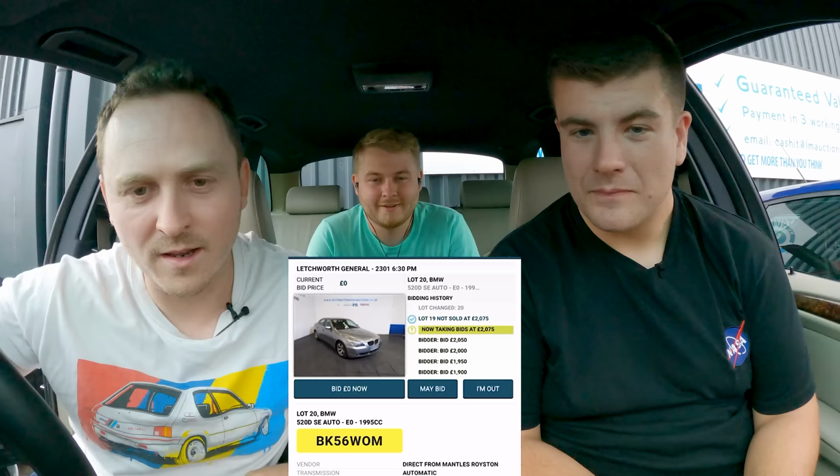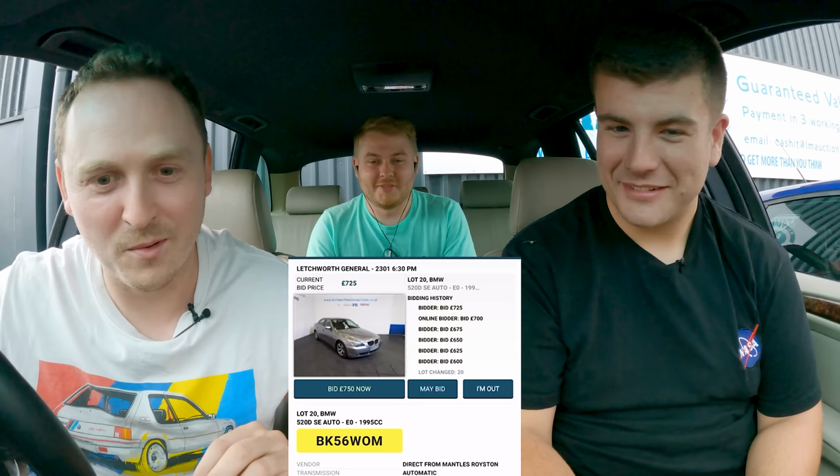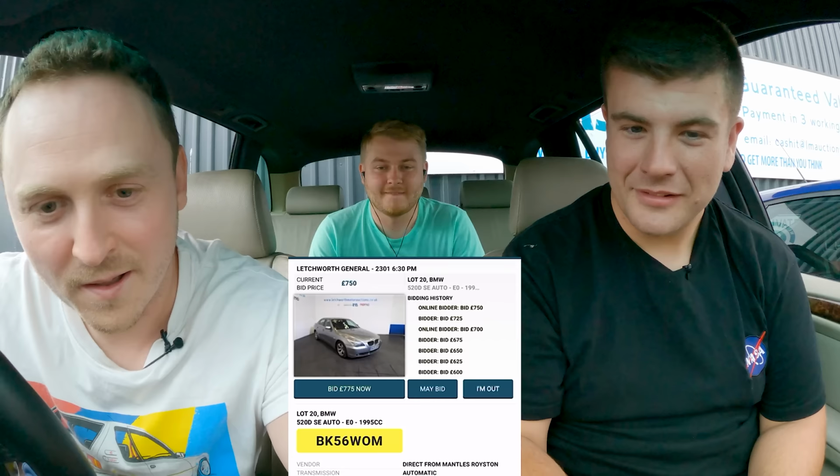BMW 520. Don't pick it up. Automatic. That's a good looking car. No, don't. Starting it at £600. Well, don't be too keen. £650. Do you want a bid? Cool. Bid. Wait. No, we've got to play it cool. £725. Oh, we want to at least get. All right, okay.